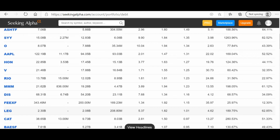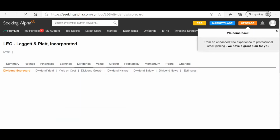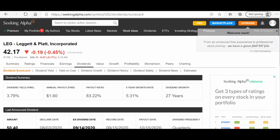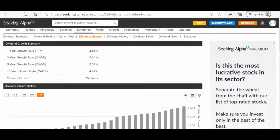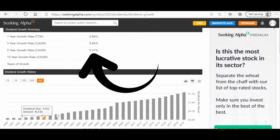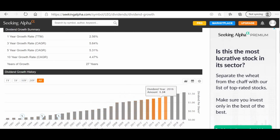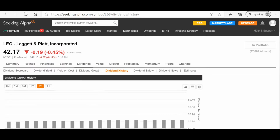What we'll do now is look a little bit deeper into Leggett & Platt. If we then go to the dividends tab here, you'll see a summary. What you then want to go to is dividend growth. Click on the All tab. This is what you want to see, a steady rise in dividend growth over the years. You can also see their growth rate here is around 5%, which isn't too bad. We can click on the dividend history tab also, which shows you a little bit more data.